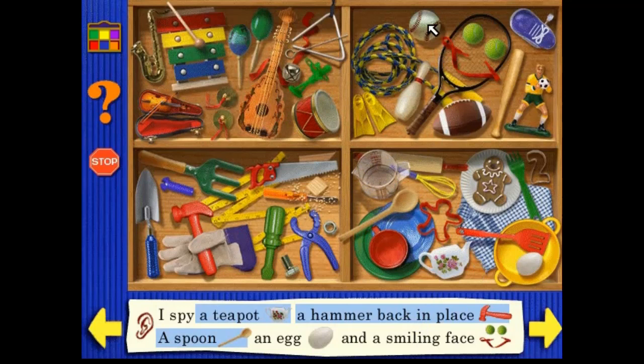A spoon. Wait, that's not right. I thought that was an egg. What's wrong with me? I'm tired. That's the problem. Oh, that's weird. An egg. It's Godzilla. No, not really. A smiling face. Creepy. You solved another riddle.